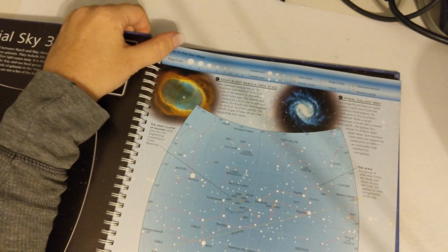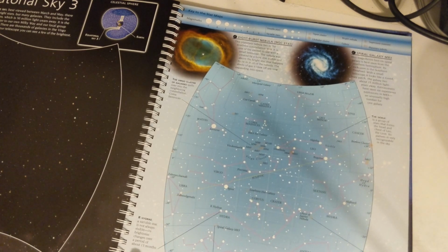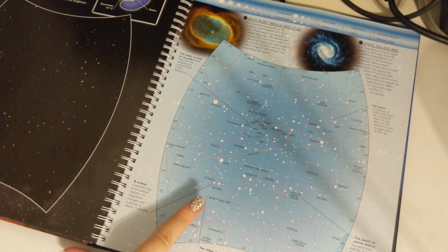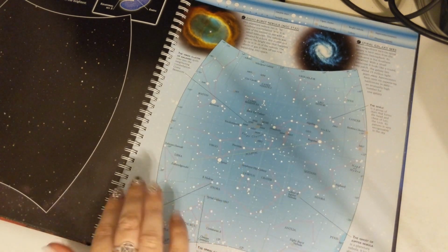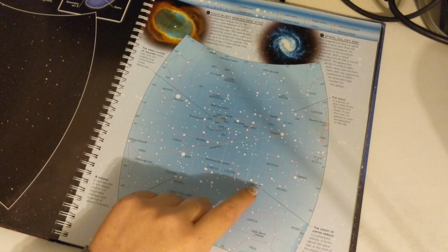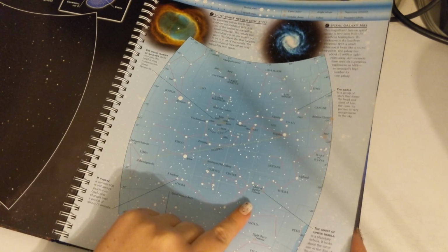Let's see. R Hydrae, a variable star, is not always visible. Its brightness changes over a period of about 13 months. Here's the spiral galaxy M83. It is in Hydra, the largest of the 88 constellations. And the Ghost of Jupiter Nebula is a planetary nebula. It looks about the same size as the disk of the planet Jupiter, but it glows with a ghostly blue-green light.